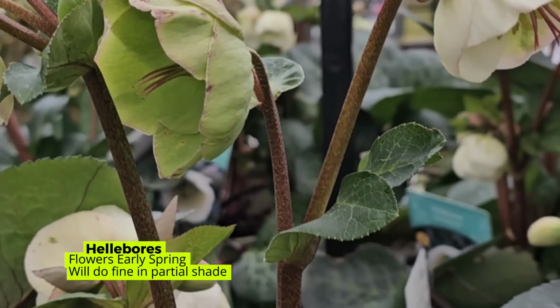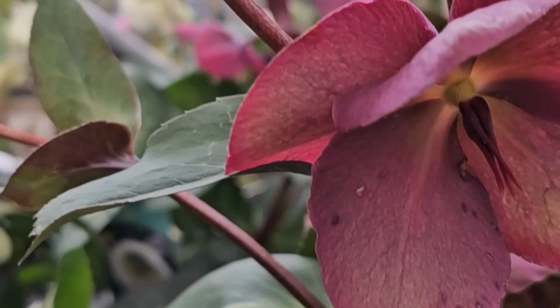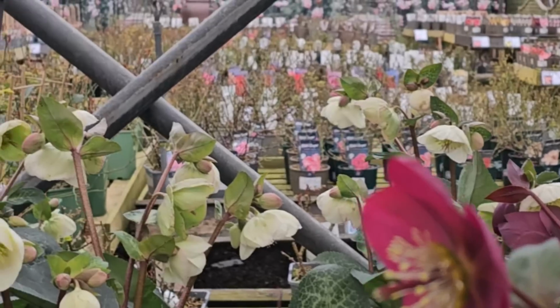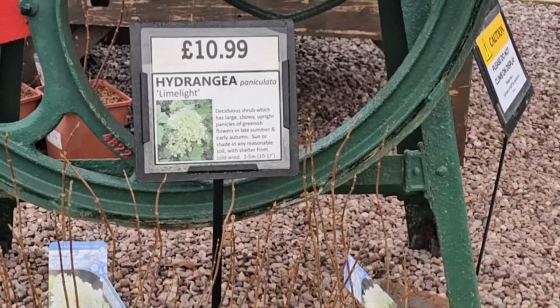Hellebores are another springtime favourite, and just look at how beautiful these flowers are. Again, these are hardy, so you can keep these outside on your balconies or patios in containers, and they'll do just fine.